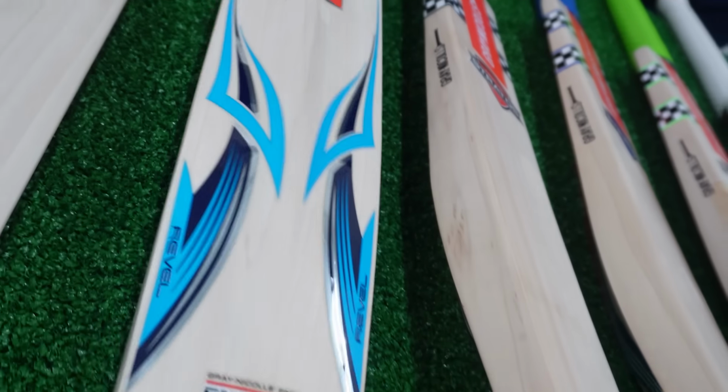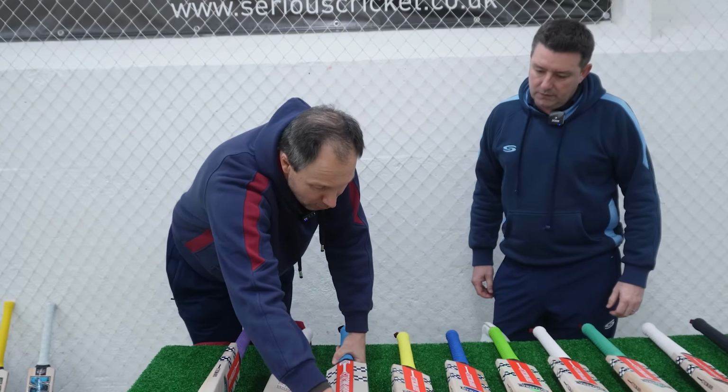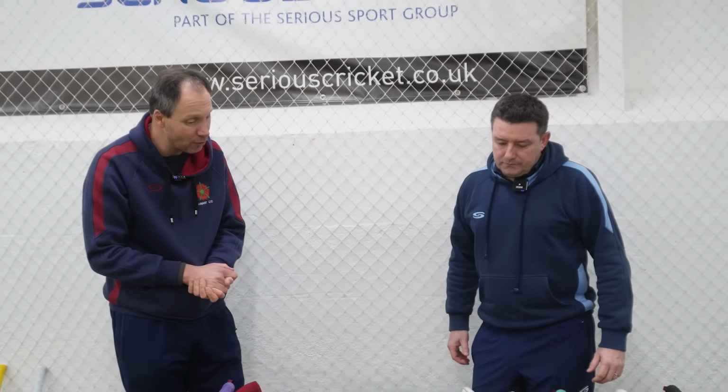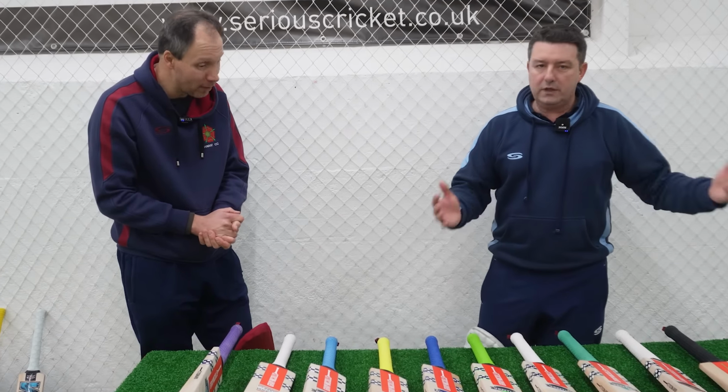Yes. I felt you got quite good value on the front foot with that one. Yeah, so it was a bigger spine and lots of wood in it, rounded toes. Yeah, I really liked that, and I thought that was very good. Yeah. And then we moved into the Stratos and the Ventus. And as you can see, from this part onwards, the family of Gray-Nicolls bats just keeps growing and growing and growing, doesn't it?